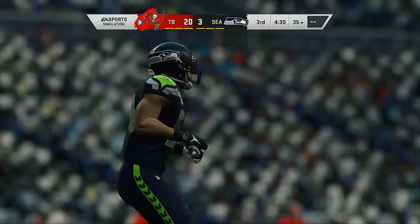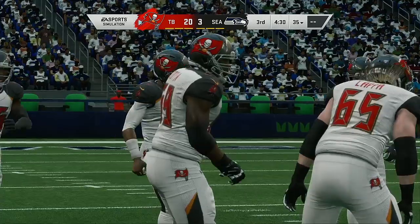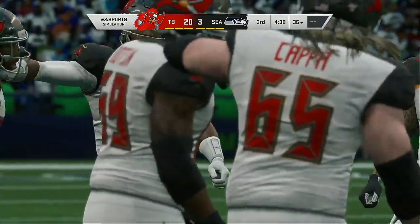Extra point by Gay is up and good. And the decision to just kick the extra point winds up successful.